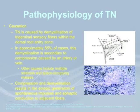Trigeminal neuralgia is usually caused by demyelination of trigeminal sensory fibers residing within the dorsal root entry zone, which represents the junction between central and peripheral myelination of the axons. In approximately 85% of cases, this demyelination is secondary to compression caused by an artery or vein. Other causes of trigeminal neuralgia in which demyelination is implicated include multiple sclerosis or compressive lesions in the posterior fossa.